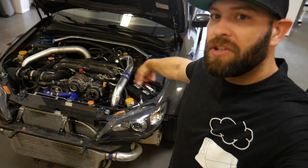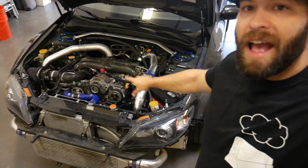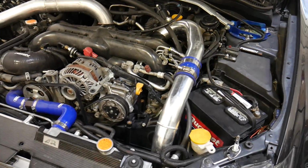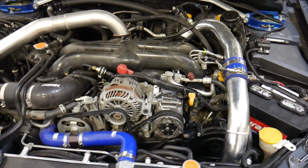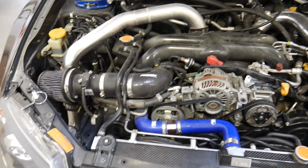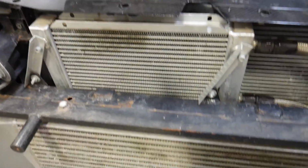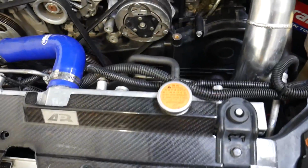There's still some stuff in the engine bay which you guys haven't even seen yet, so let me go ahead and show you. This is the engine bay of the WRX. Little carbon fiber. It has a Mishimoto oil cooler, intercooler, and there's a Mishimoto radiator in there.